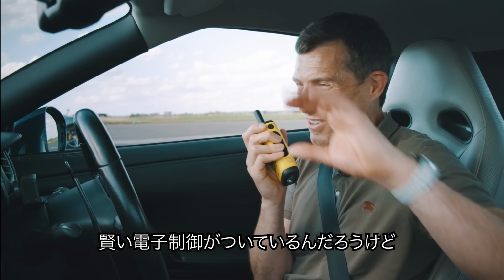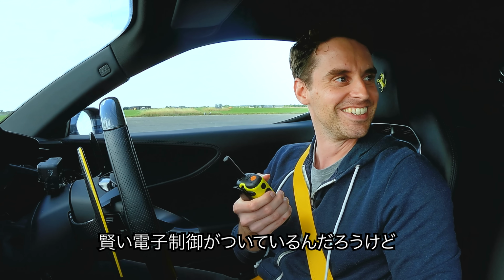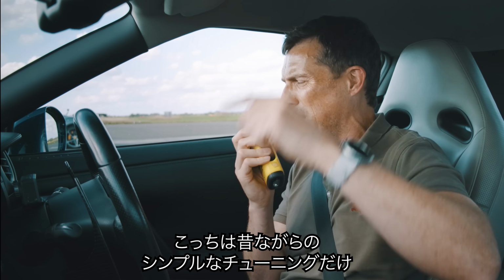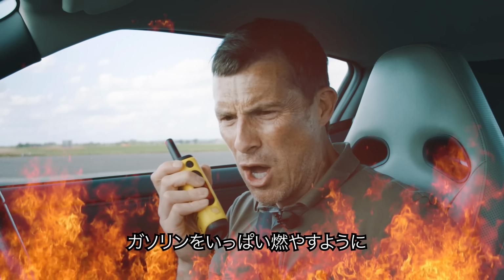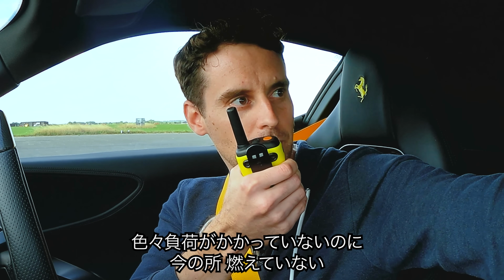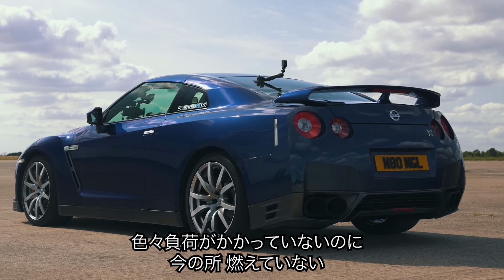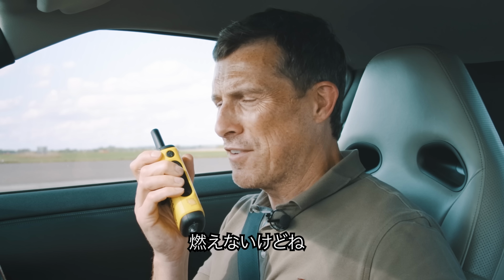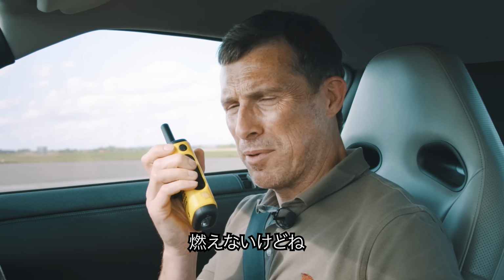It was, but you might have all this clever technology and so on. This is good old-fashioned, simple tuning of an internal combustion engine and burning more fuel. It's also very impressive tuning because this power has to be handled by all of these components and they're not burning up, at least not at the moment. That is a good point. Let's leave it there so that they don't burn up. Sure they won't. Hopefully.